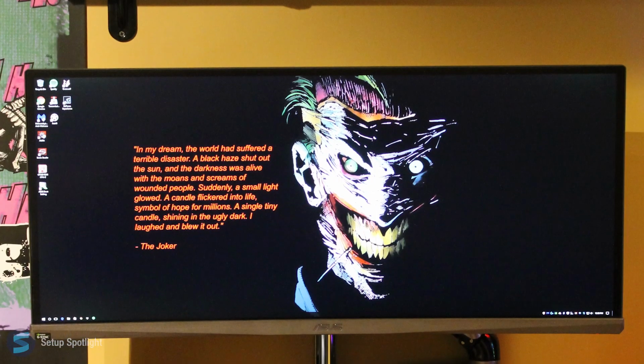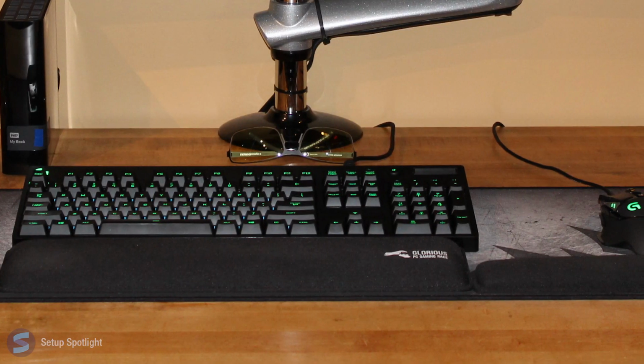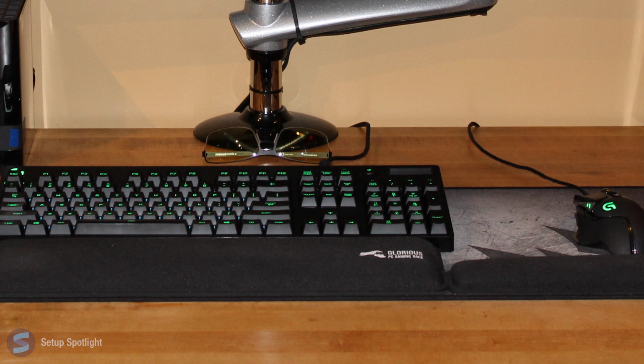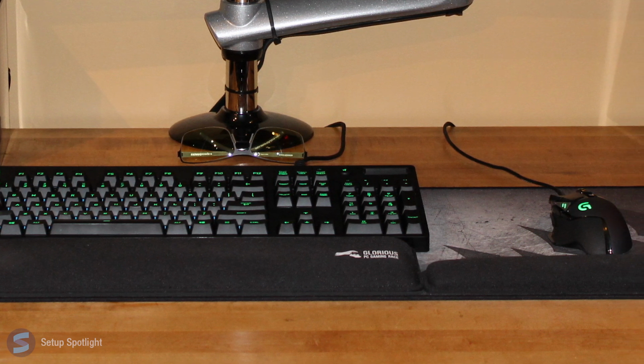Starting off with his display, he's rocking an Asus 34-inch curved ultra-wide monitor. Moving on to his peripherals, he's using the Logitech G810 Orion Spectrum keyboard and the Logitech G502 Proteus Spectrum mouse, which sits on the Corsair MM300 extended mouse mat.